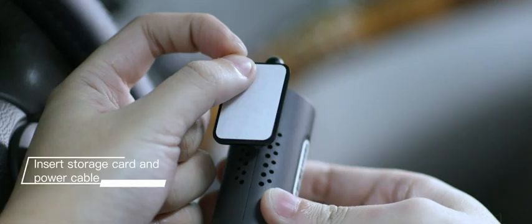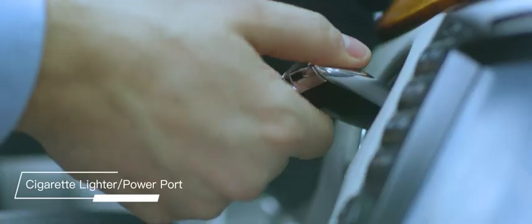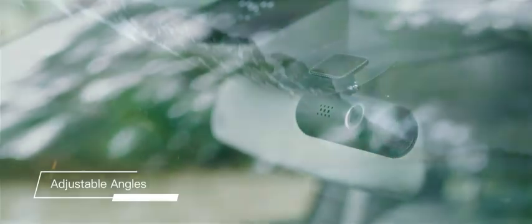The installation of 70My is quite easy, just 2 simple steps. The power is provided by the cigarette lighter port right in your own car. No extra power source or batteries needed. It can be rotated to a variety of angles to suit different models of cars.